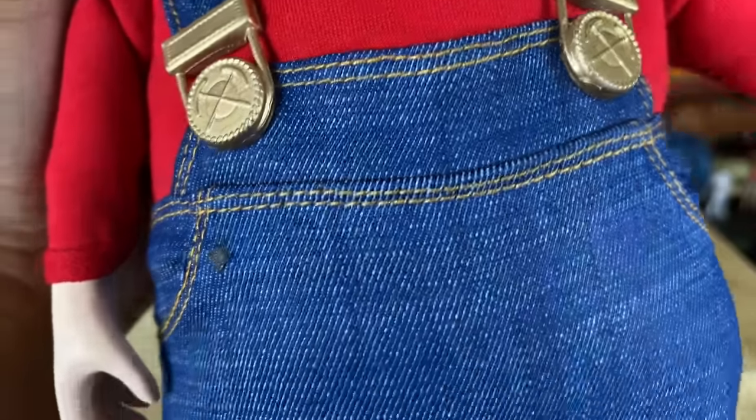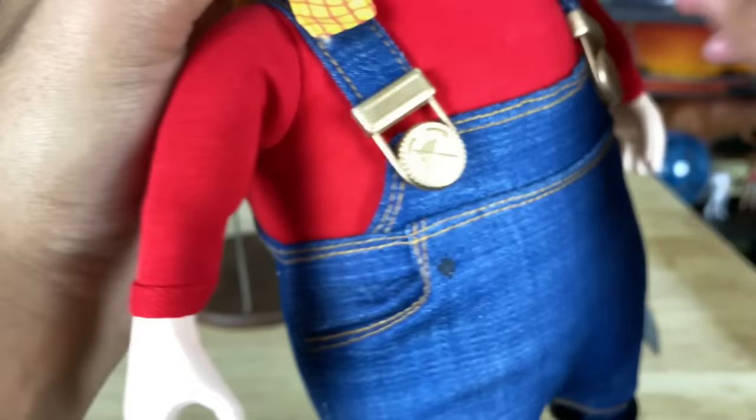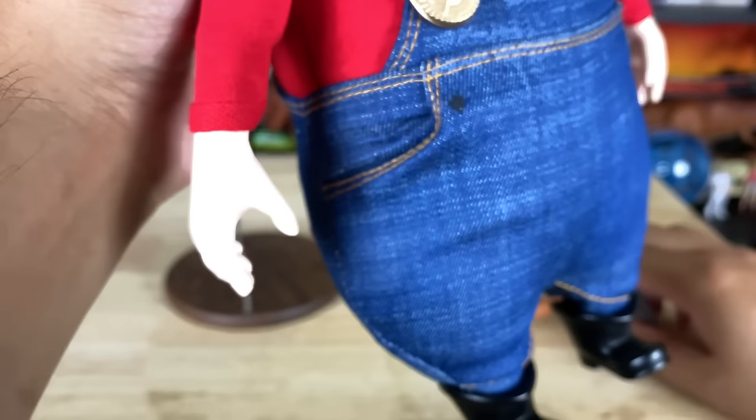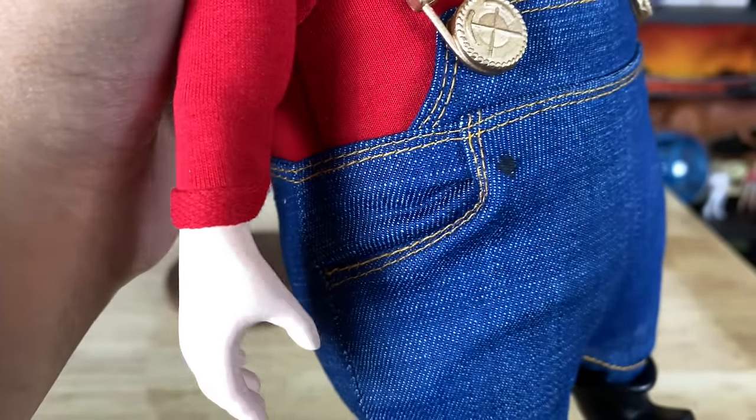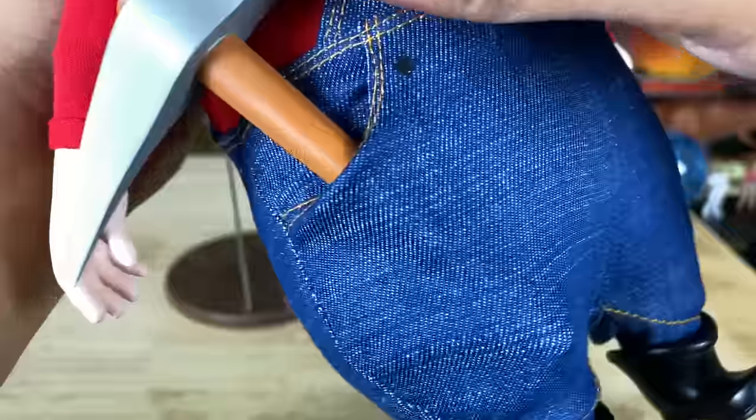It's real metal. It's not plastic. It's actually metal, and it looks etched. I don't know how he did it, to be honest, but it's amazing. He has like a stretchy fabric jean material. It's very much denim. It feels like real jeans.